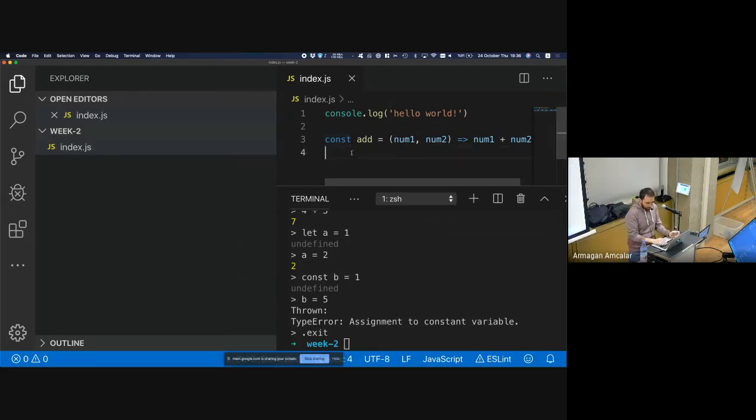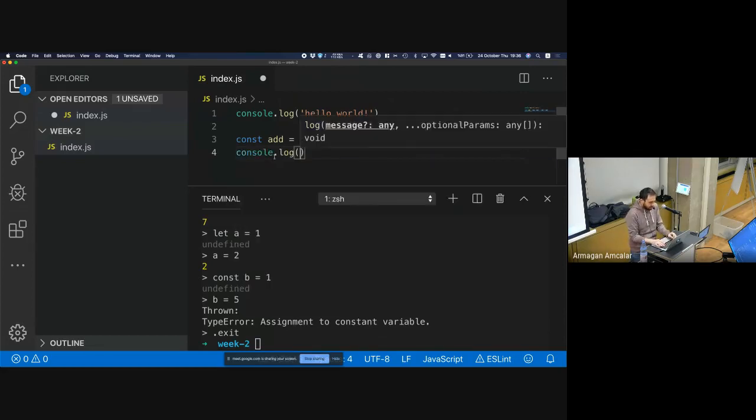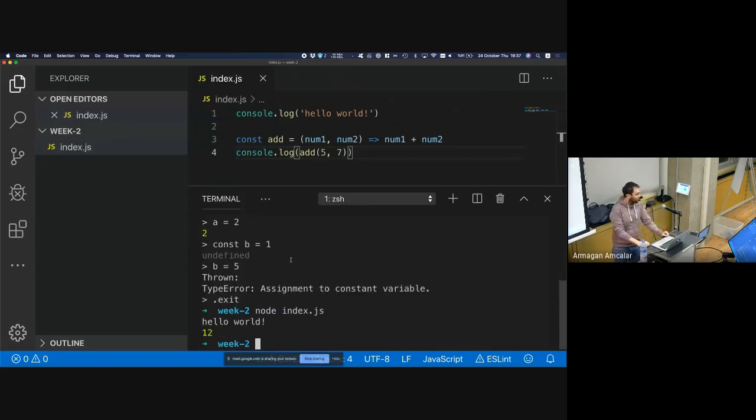So okay, then for example, I would like to add two values together. Let's try it using this add function. What do I type? So console.log to print it, right? And add, and then here, let's say 5 and 7, and I save the file. How do I run this file now? Someone else? Yes, please. Node index.js, press enter. I see both hello world and 12 there.